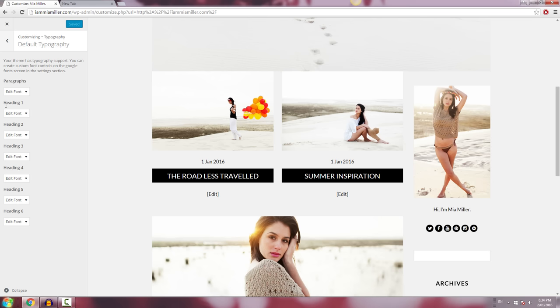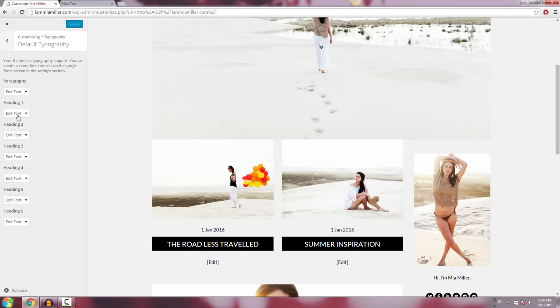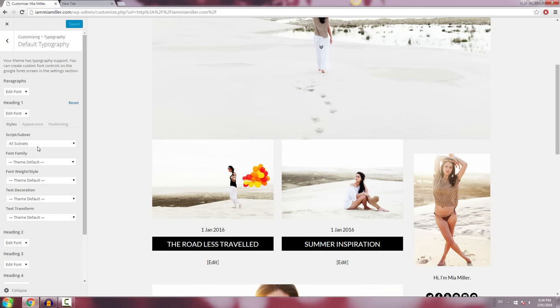We're going to edit the heading one. I'm going to show you how to do that. So click on edit, and we're going to change the font to Lato again. So font family, Lato. And as you can see, you can change the font weight and also the style here. As you can see, it's really thin now, but I want to change it to maybe regular, like that. Okay, so that looks good.